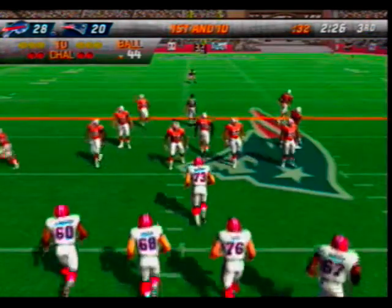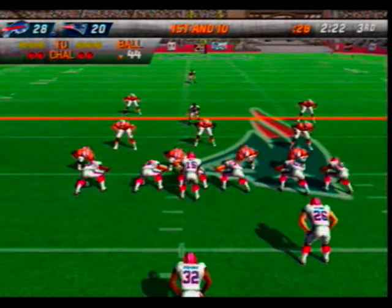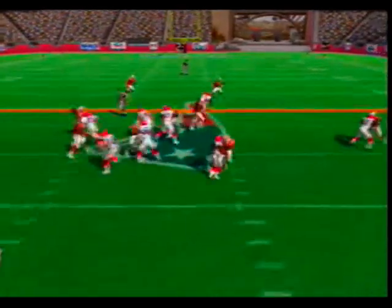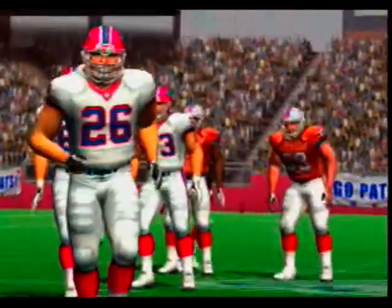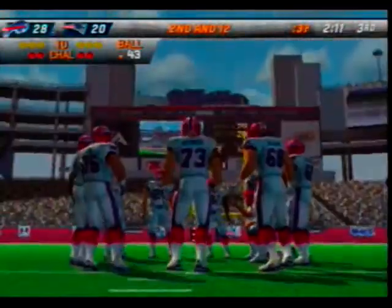Ball on their own 44. Ball on the 44-yard line. The Patriots with a four-man front. With a counterplay. Newman gets right in there and brings him down. This defense has some good speed. When you try something to the outside and you fail to get those outside guys blocked, well, you're in trouble.